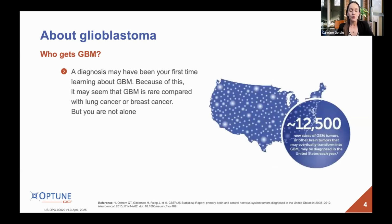Glioblastoma, in terms of overall cancers, is fairly rare, but like I mentioned, in terms of brain cancers, it is the most common. It is more rare than things like lung cancer or breast cancer, but there are about 12,500 new cases of glioblastoma in the United States each year. So if you are diagnosed with this, although it's a rare tumor, you're definitely not alone.